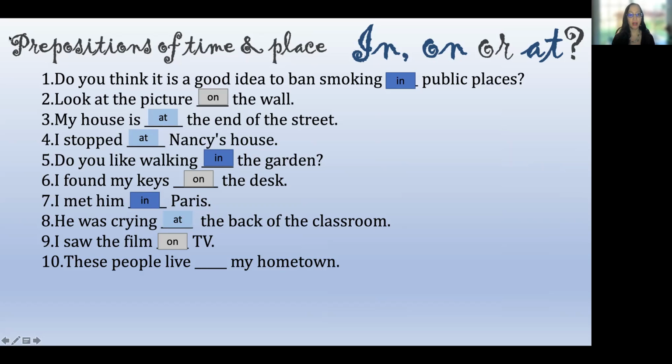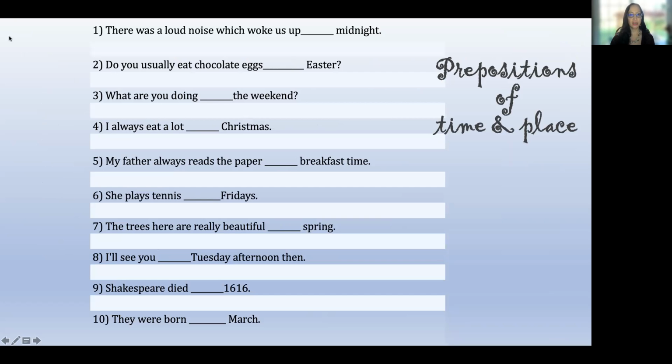Okay. Number 10, these people live in my hometown. These people live on my hometown. These people live at my hometown. Which one? These people live in my hometown. All right, you're getting the hang of that. All right, I'm so happy. Okay, a little bit more.